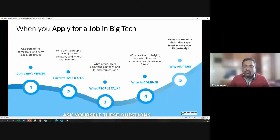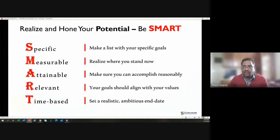And the last and most important question is, why not me? Why don't they hire me? What is it that I'm not telling them, that I can do a better job here? If you understand that part, that's where you have the success in your career. You have to understand, what are the odds that I don't get hired for this role? I believe I fit perfectly. Then there's something they either don't understand or you don't tell them properly, and you want to make sure that you tell them appropriately. That way you have a better chance. So these are the questions you ask yourself.